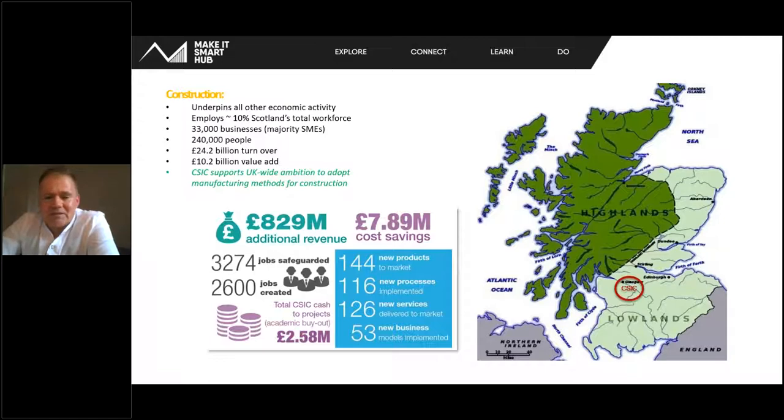And as you can see, CSIC is placed in Hamilton, near Glasgow, and we've been well served by companies in the Central Belt. We do acknowledge, however, that there's a lot more that we could do in the rest of Scotland. So joining forces with Inverness College, University of Highlands and Islands, gives us access to the Highlands and Islands, as will be explained shortly.